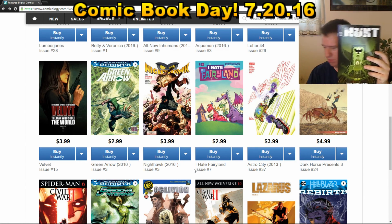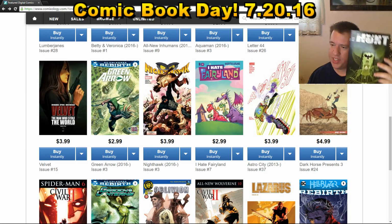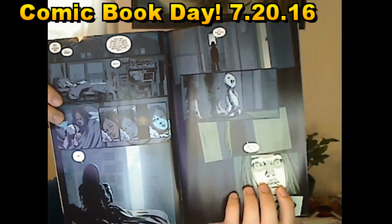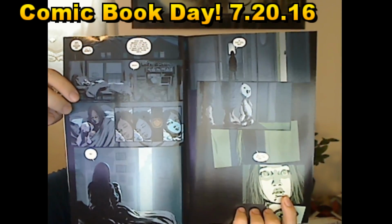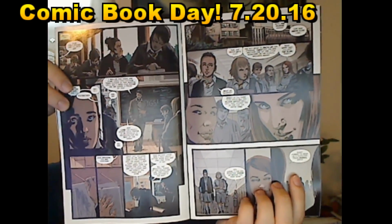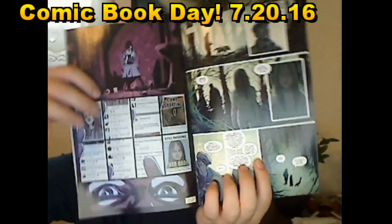Whoops. Comics are falling. I got this today. This just came out. Keep this in the back of your mind. The Hunt. This is from Image, the first issue that came out. It's by Colin Lorimer, colored by Joanna LaFuente and lettered by Jim Campbell. It's a horror, but it's based off of Irish folklore, and it just seems very interesting. And the art is amazing. Yeah, I think the art's cool. So The Hunt from Image just came out.